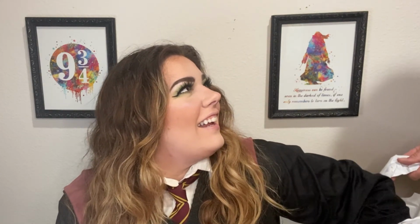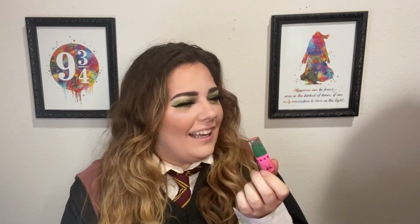It's like a sorting hat, but for your lips. What color is it? I can't see it, your hand's down. I feel like that doesn't count. You said this should be fun. Wait, you want me to do it again? Yes. Oh, fine. I'm doing it again. Is that good or bad? It's green. I guess we're meant to be a Slytherin. You take that back. I am a Ravenclaw.